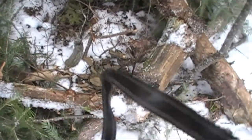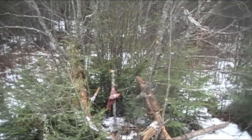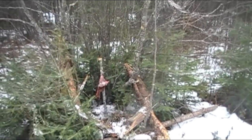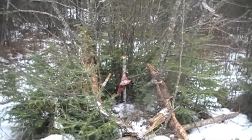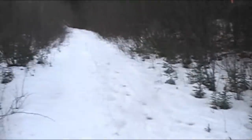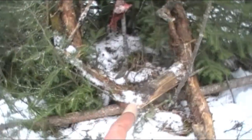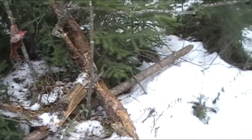I just covered it with some leaves. I don't want to cover it with snow because if the snow freezes, then the trap will be frozen. So I didn't really need to do too much work to that cubby. It was kind of already a little bit like that. I just shoved a couple small spruce trees in there and put a couple dead logs in front, except for the toggle, the log that the trap's attached to. Obviously, that's a good strong wood.